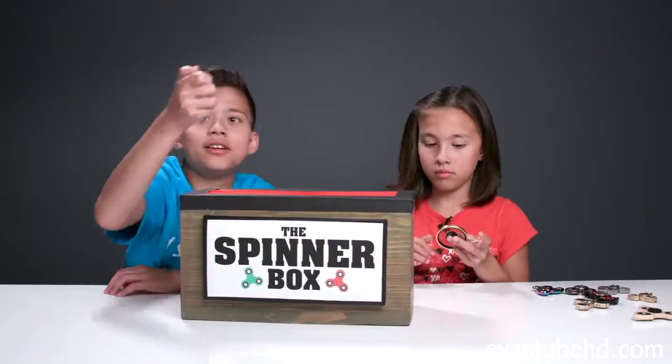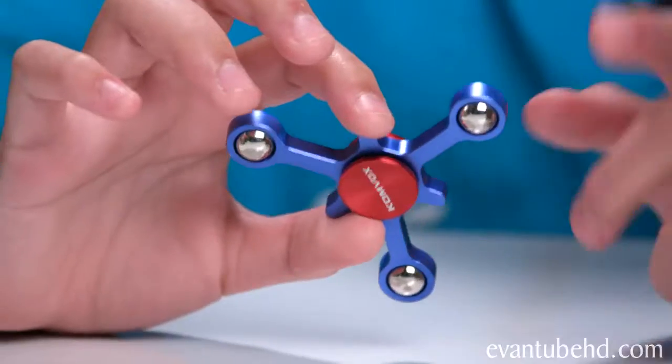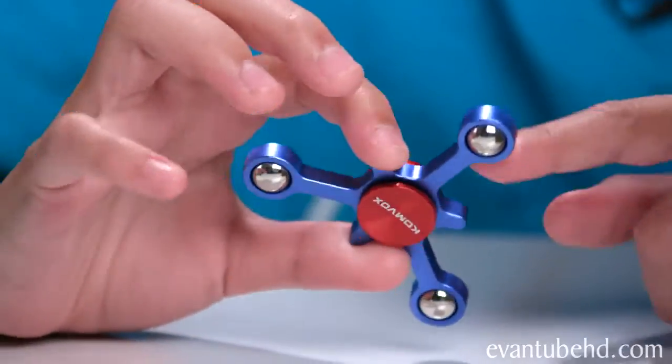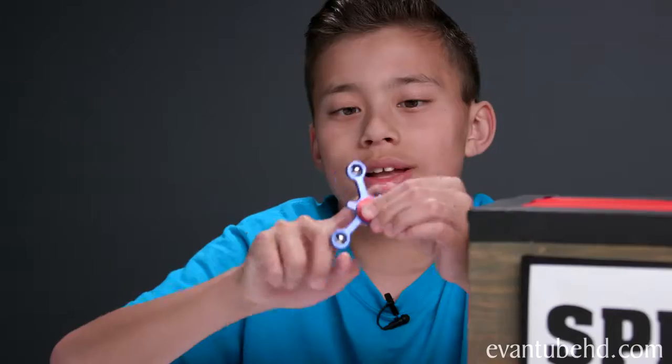And we got... Whoa, look at this. This is so weird. This one's blue and red. It's made out of metal, and it's got 3 arms with metal balls coming out of them. It kind of looks like a snowflake. Okay, let's spin it.